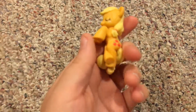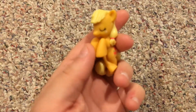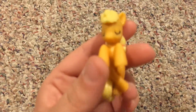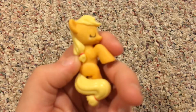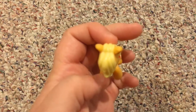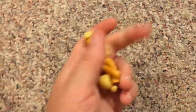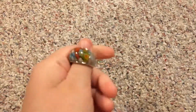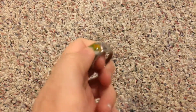He's asleep, but it was supposed to come with the bed, but sadly it doesn't, but that's okay. And the Apple Maker collection. Very cute. I have never had Applejack in a sleeping position before. Here's a little ring. You know, I really love flowers, but this is a very cool art.